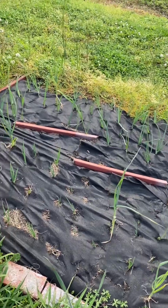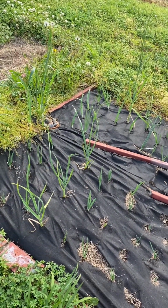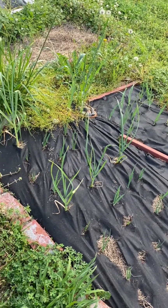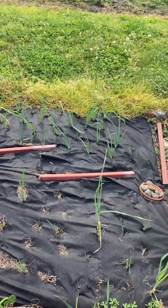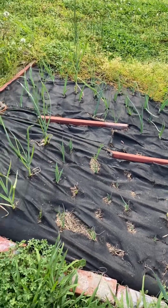Here is my onion and garlic bed. I overwintered my garlic, but a lot of them just didn't make it. So, like some of these big tall boys, most of these big tall boys are garlic, but the rest of them are some onions from bulb sets that I planted.